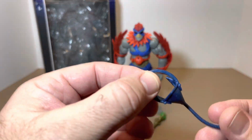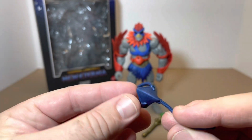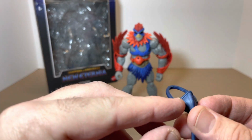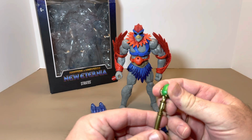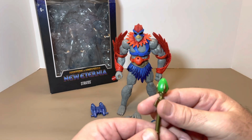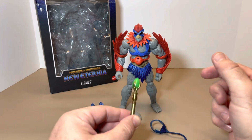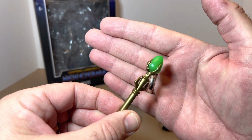We get this pliable plastic here. It's soft. You can pretty much bend it however you need to. Not a lot of design going on, but we know what it is. It's supposed to be his oxygen mask. And then moving into his weapon, which is some kind of staff and majestic crystal, if you will, of some sort. It's not bad.